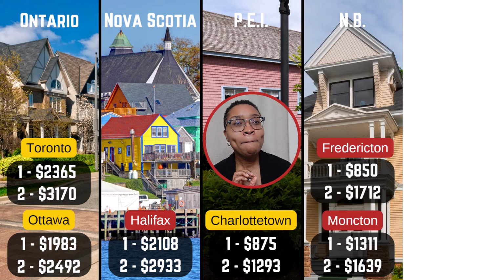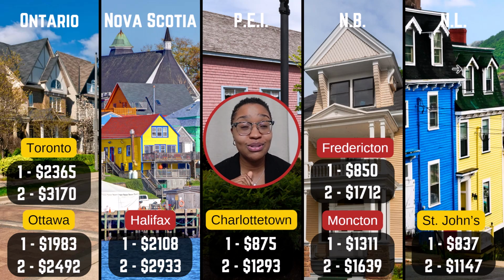In New Brunswick, another Atlantic province, Fredericton and Moncton are the two major cities. In Fredericton, it is about $850 for a 1-bedroom and $1,712 for a 2-bedroom. Moncton, $1,311 for a 1-bedroom, and for a 2-bedroom, $1,639. Man, these prices are making me jealous.